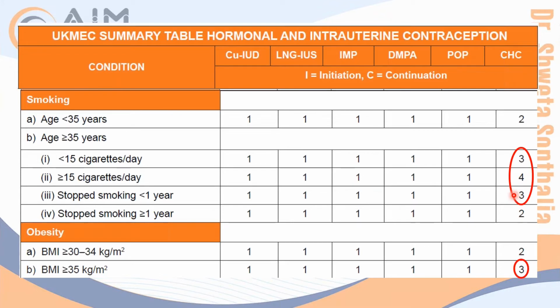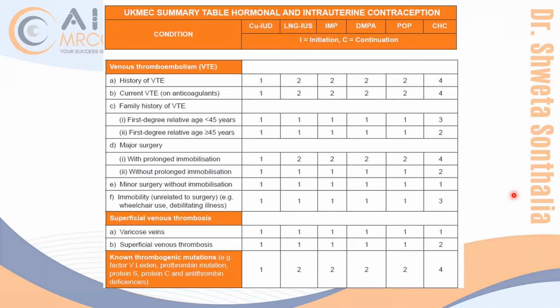Now, VTE is a very favorite in contraception, and CHC is always the main problem for VTE. So before discussing VTE category 4 and 3, let us discuss what comes to our mind about whom we are not going to give CHC. What do you think? When are you for sure not going to give CHC? Let us discuss so that you will never forget. Even generally, if somebody asks you, you can easily answer that. So what comes to your mind, when are you not going to give CHC for VTE risk?